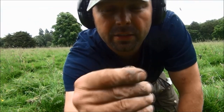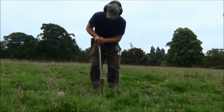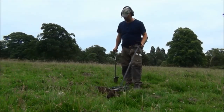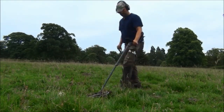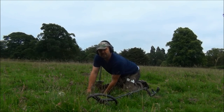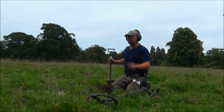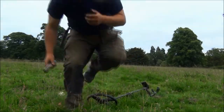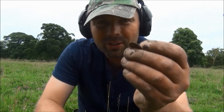Queen Elizabeth II threepenny bit from 1954. This is the one that the Deus didn't really want to know about. But the Etrac loved this one, I remember, because it was miles out away from the other ones. And this is a possible coin ball as well. Very small coin if it is a coin. Modern half pence.